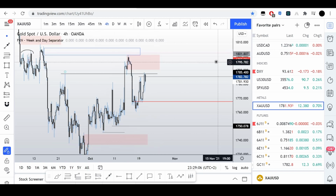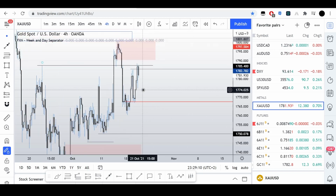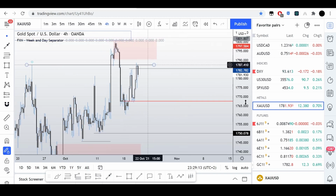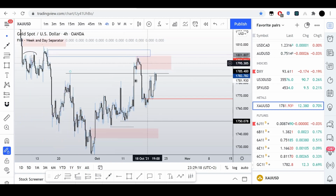Make sure you get enough more context. Make sure you wait for more confluence and confirmations inside of this area. So that's what I'm expecting, that's what I'm looking for inside of here, and maybe I might potentially risk less even if I get enough confirmation inside of here. And I think that's it.